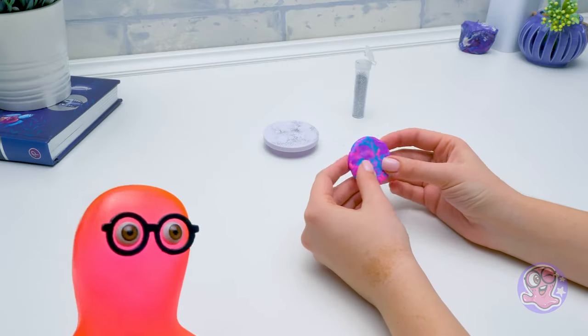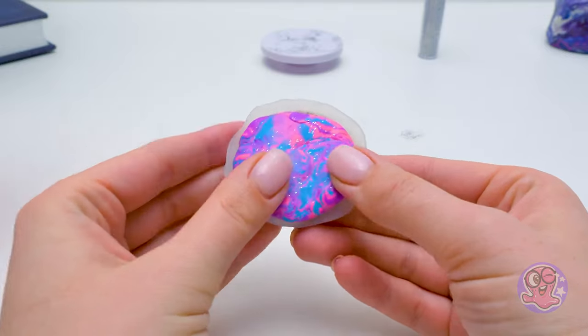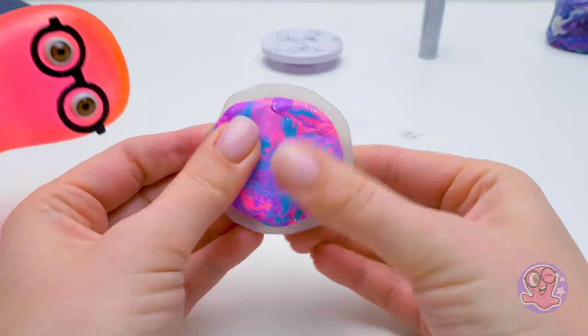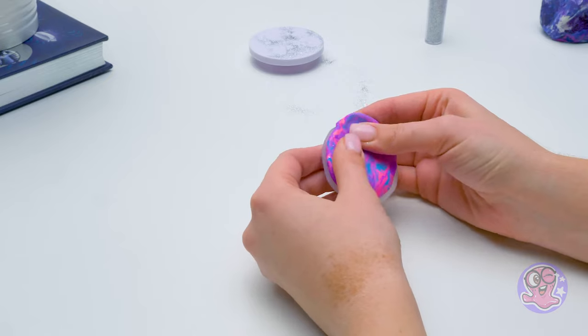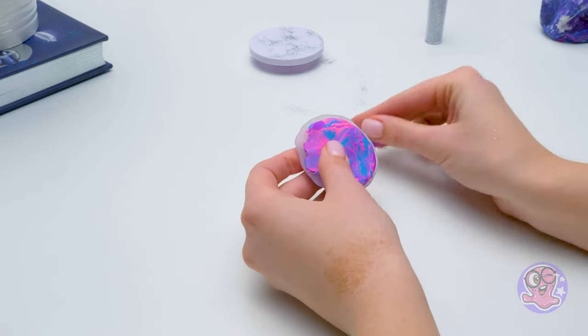Now we need the mold. Here it is. I hope you didn't lick it. Of course not, but I ate the second half of that cookie. With the stuffing? Yeah. You're a sweet tooth.